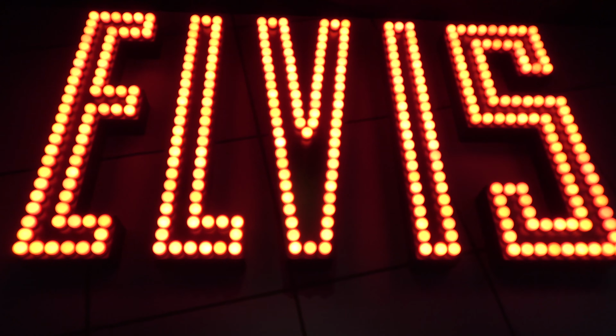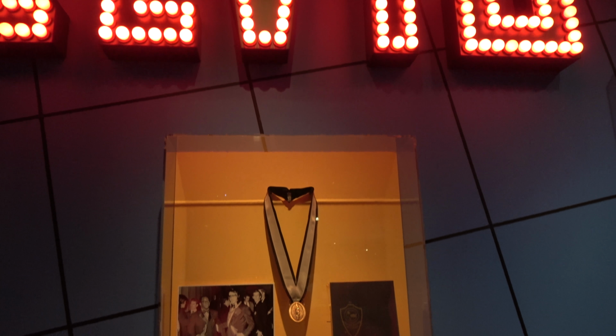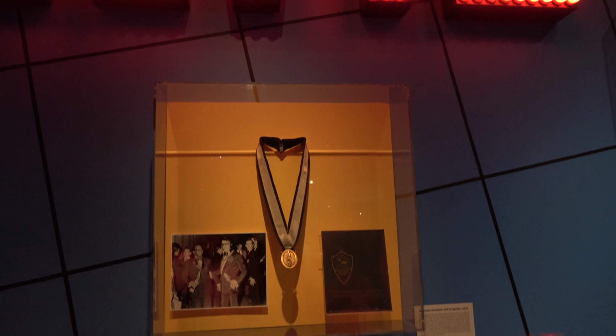And of course, you can't have a Rock and Roll Hall of Fame without a tribute to the king of rock and roll, Elvis Presley. This tribute had a lot of Elvis memorabilia, motorcycles, movie stuff, and a film clip to watch. And we're lucky here because we actually have the number one Elvis fan, Diane. So Diane, what did you think of this?